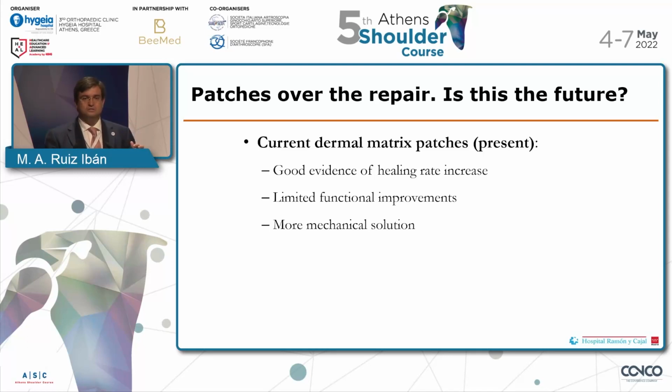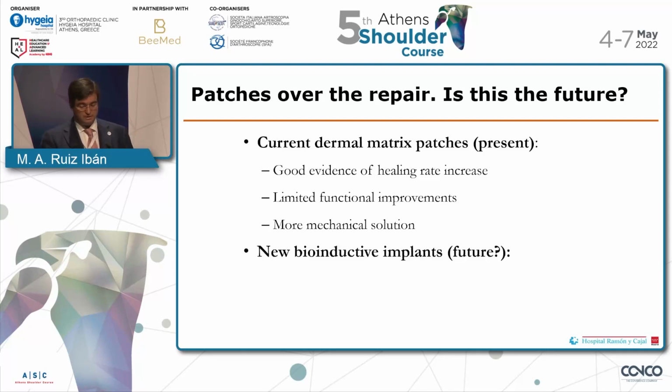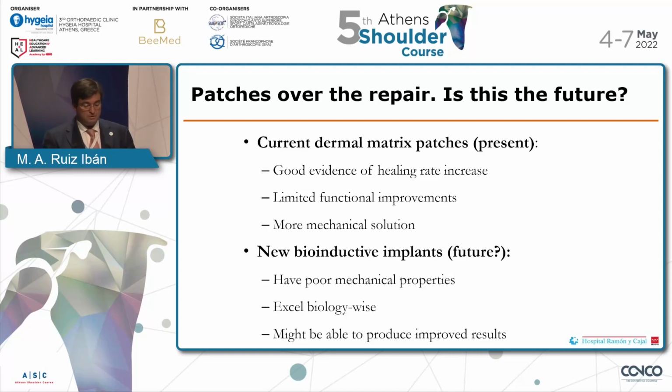We know how to do it. It's mostly a biological problem. So the new bioinductive implants perhaps are the future. They do have poor mechanical properties, but they seem to excel from a biologic point of view, and they might be able to produce improved results.